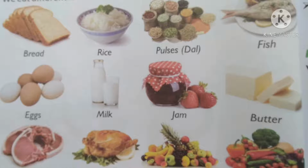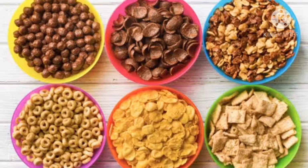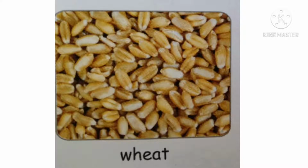Our food consists of cereals, pulses, vegetables, fruits, fish, meat, milk, and eggs.